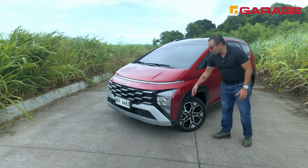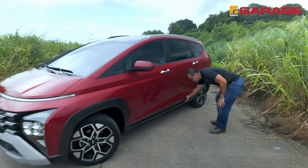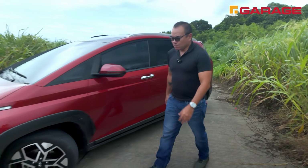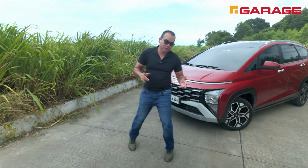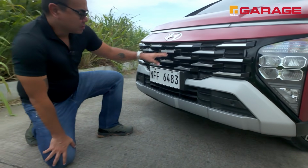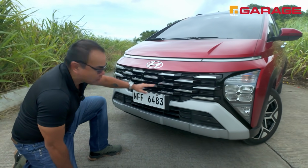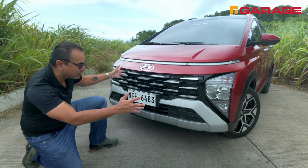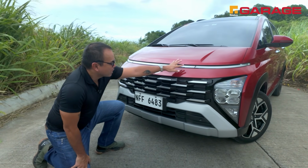Then you also get the plastic cladding here to protect the fenders. Meron din dito sa skirts. Sa brochure, they say that it has front and rear skid plates, pero that's kind of a misnomer, sa totoo lang. So you get the trademark grille here na horizontal slats na Malastaria, which is actually very nice, lalo na with this complex headlamp cluster here with the strip type DRLs.